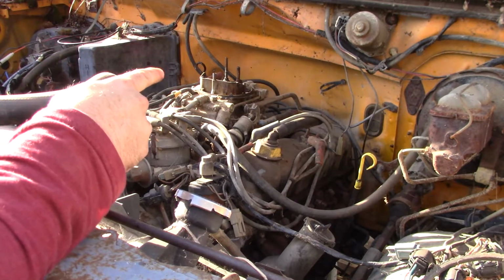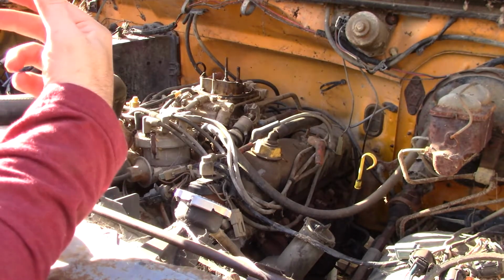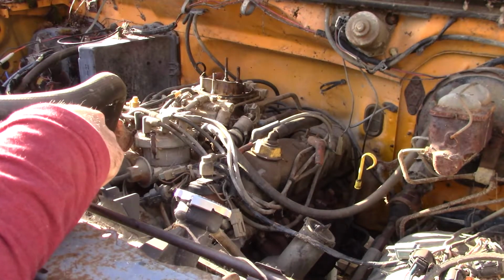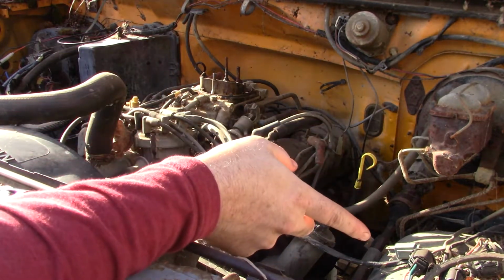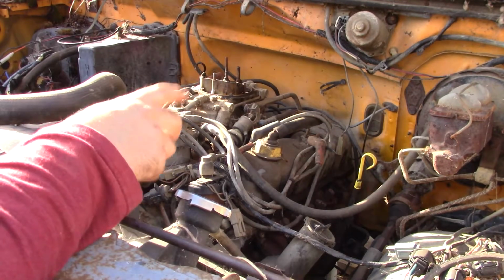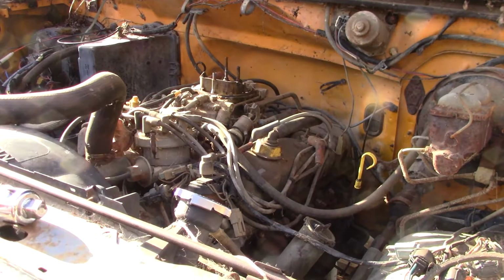Then I can probably dump some gas down the carb and see if this thing fires off. I'm not anticipating it will because there were electrical issues. I don't know what they were, so we will see. Maybe they're gone. Maybe the spark box was the... I guess I should see if I have spark. That would probably be a good idea. And then I can narrow it down to that or the distributor that's failed. Let's throw the wires back on.